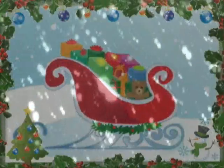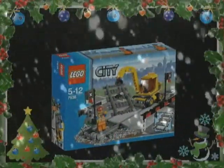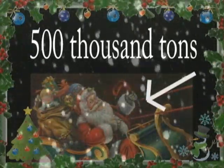The payload of the sleigh adds another interesting element. Assuming that each child gets nothing more than a medium-sized Lego set, approximately 2 pounds, the sleigh is now carrying over 500,000 tons, not counting Santa himself.